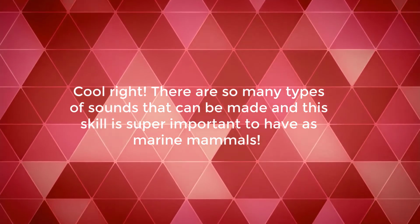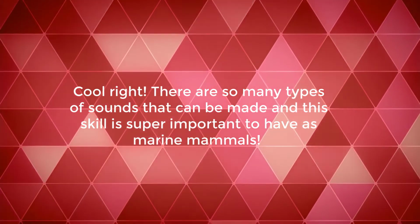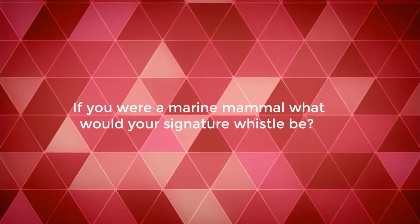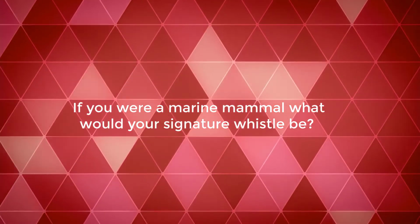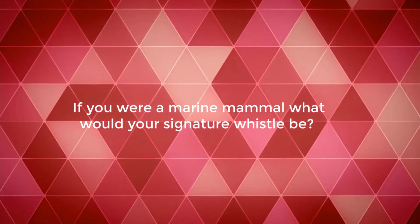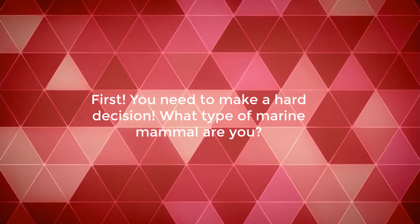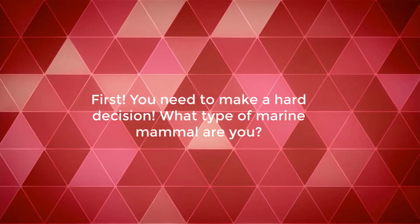Cool, right? There are so many types of sounds that can be made, and this skill is super important to have as marine mammals. If you were a marine mammal, what would your signature whistle be? First, you need to make a hard decision. What type of marine mammal are you?